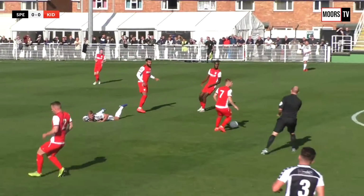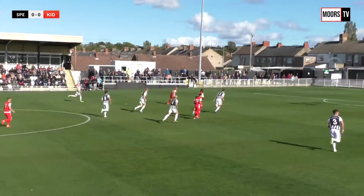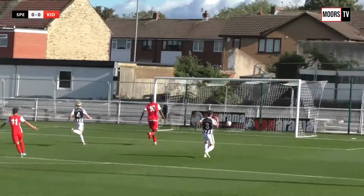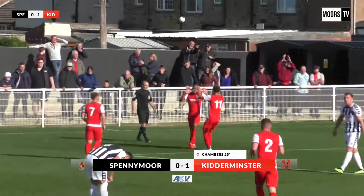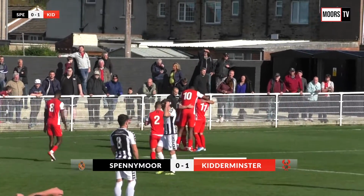Here's Taylor, loses out fairly, says the referee. He's on. We're giving the ball. It's a great ball to Chambers here, and he's onside. It's a great first touch. Huge chance for Kidderminster, and it's 1-0. And it's that man again for his 9th of the season. Ball breaks down. Kidderminster break away, and Jason Ainsley's given Glen Taylor an earful for losing the ball again.